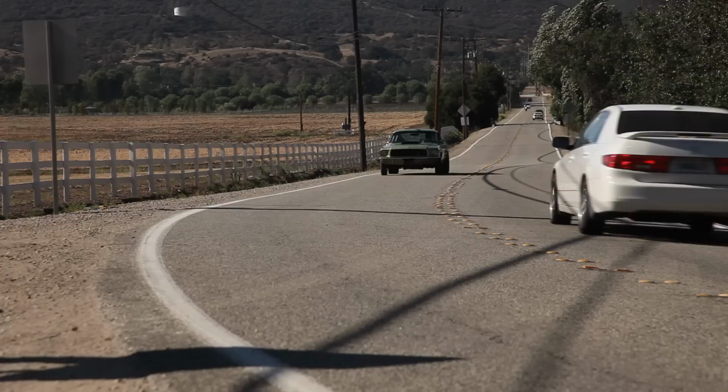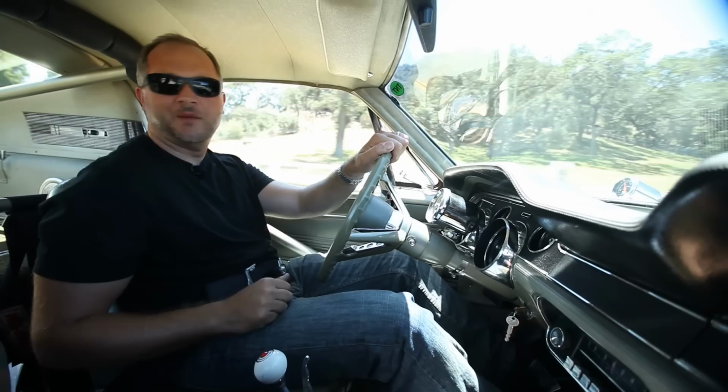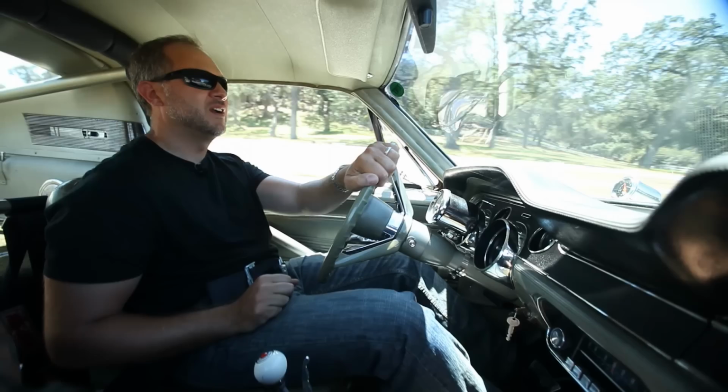He also has a massive nitrous tank in the back with a 150 shot, and that's what this little red button is for, but we're not pushing that because we're not going to blow anything up. It's not our car, and nitrous is not my thing, to be honest with you guys.